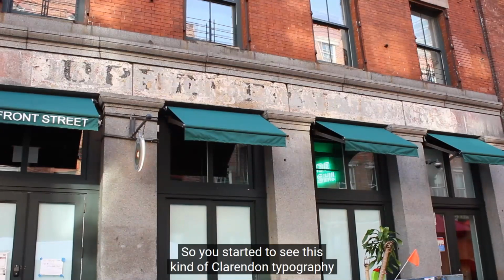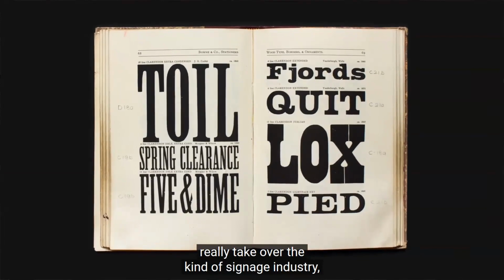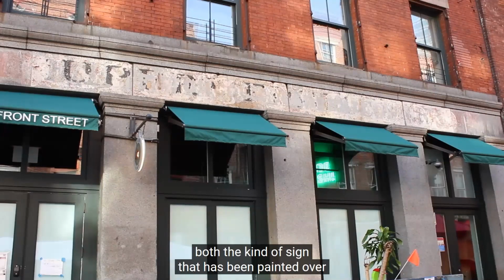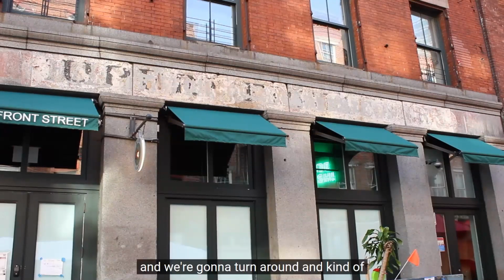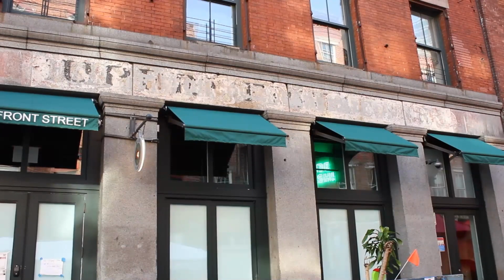So you started to see this Clarendon typography really take over the signage industry, and we see that in a lot of historic images, and this is a really good example. Both the sign that has been painted over and the front sign are based on the same idea of Clarendon. So we're getting close to the end of our tour, and we're going to turn around and walk down Peck Slip and then go down Water Street, and we have two more interesting examples.